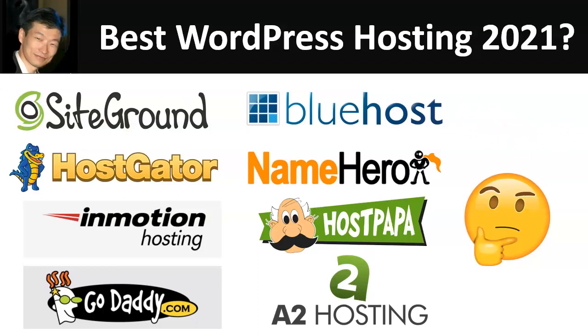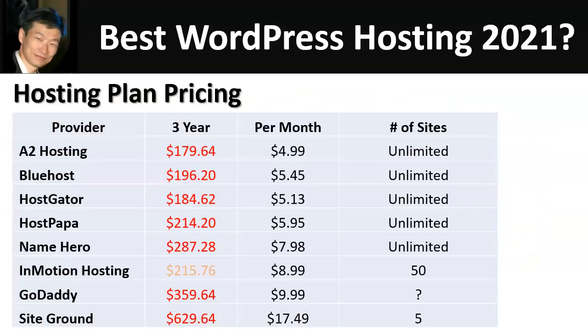And so let me show you a grid. I just did a calculation of the plans that they have. That's for WordPress, a managed WordPress hosting. Not all of them are like that, but most of them are WordPress hosting. And I listed it out from the cheapest per month to the most expensive per month. And A2 Hosting on this list is the cheapest one, although I do not recommend any of these here. I'm going to recommend one that's a little bit better than all of these, right?